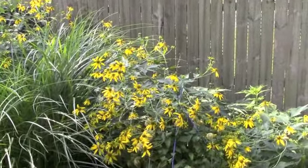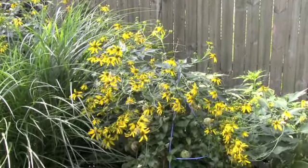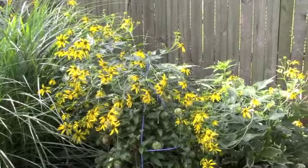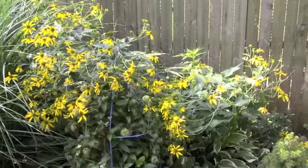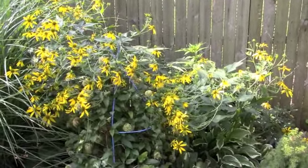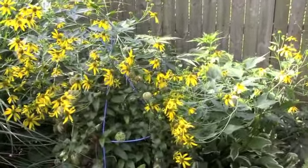And this year I noticed that they were growing very regularly. The spacing was very regular. So I thought, well, I'll just wait and see what grows up. And when I did, I was just amazed. It was this cut leaf rudbeckia. So the pollinators are loving it.